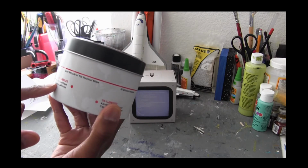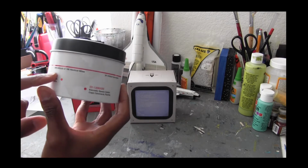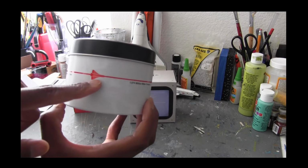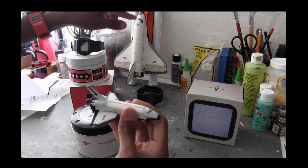So yeah, they're telling different stats on here. Yep, that's STS-1. So this is cool, real cool detailing. You see a little orbiter there. Matter of fact, I'll tell y'all, if this is the orbiter, when it's like that, it's the orbiter. When it's all together, it's a space shuttle.